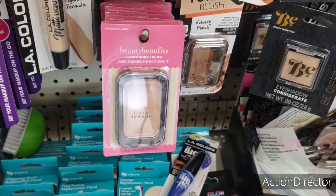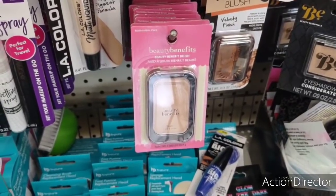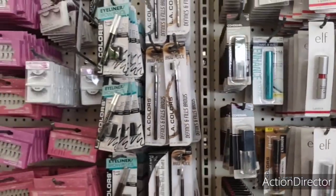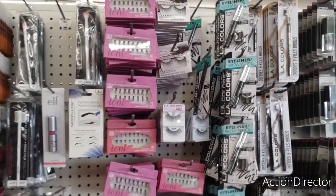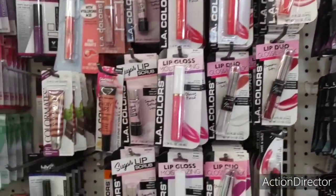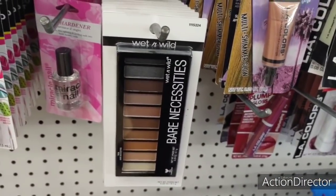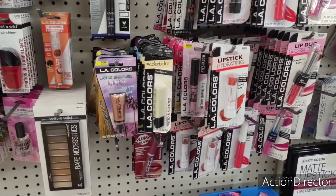Okay, Beauty Benefits. What is this? Blush. That's blush? All right. Yeah, I'm not really seeing any other cool makeup. I have some false eyelashes. Silicone makeup sponge. The lip scrubber. Sponges. LA Colors lip glosses, which we see a lot. Oh, they have a ton of this Bare Necessities by Wet n Wild. A ton. So, yeah. But if you can score it, definitely.